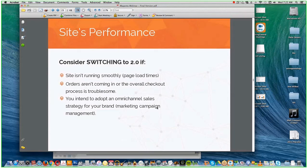In terms of performance, I would consider switching to 2.0 if your site currently is not running very smoothly. You're not getting the page load times that you want. There may be customer complaints, and for every additional second of page load times, you lose a significant amount of traffic, a lot of site abandonment. So this is very key to conversions. If orders are not coming in and the overall checkout process is troublesome with the 5 steps, and you're getting high cart abandonment rates, consider switching. If you intend to adopt an omni-channel sales strategy for your brand, that's another very good reason to switch to 2.0.